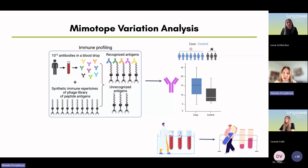The idea is that we are generating a synthetic immune repertoire which consists of billions of different types of molecules. We are creating peptide antigens, and those peptides that we call mimotopes are designed to mimic the epitopes of natural antigens that the immune system might encounter. When antibodies from a biological sample like blood are exposed to this diverse library, specific binding interactions occur, and this allows us to recognize those mimotopes to which the individual's antibodies can bind. Therefore, we can see the structure of the immune system at the same moment we took the sample.